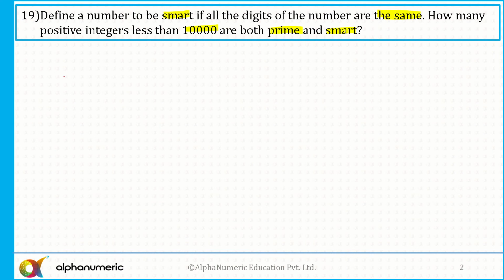Now, let's see here. First of all, we'll think how many single digit numbers there are. If I'm talking about a single digit number, it can be either 2, 5 or 7, and there is one more, that is 3. So there are 4 prime numbers, that is 2, 3, 5 and 7. These 4 numbers are definitely satisfying. They are both prime as well as smart. So these are 4 values.